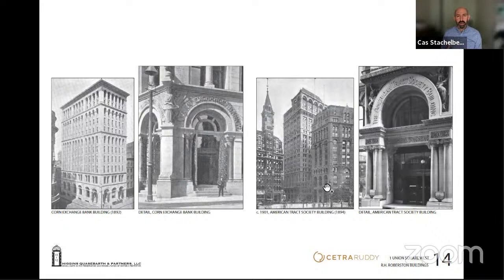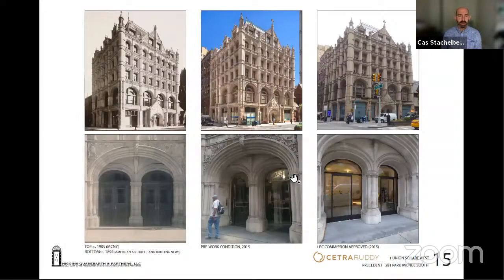So in considering the proposal for 1 Union Square West, we thought it was important to understand how Robertson treated some of the buildings of similar age and type. And we felt comfortable that in a design that was more transparent and lighter in feel than what was there originally, this was an appropriate change for a building of his.